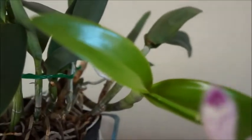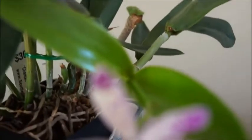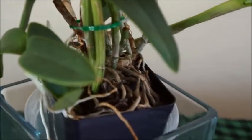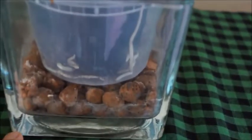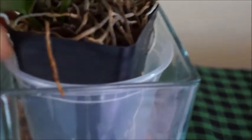Now, because the new growths were already growing out onto the sides of the outside of the container, I knew I needed to give this orchid a repot. And I also used a twist tie to try to keep it tidy, because otherwise it would take up so much horizontal space. It's still in the original container. And by the way, the mixture is a lot of things. I saw some bark chips in there, some rock pebbles, and some charcoal.